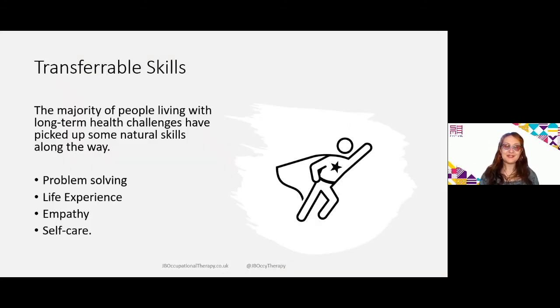So, coming towards the end now. The majority of people with a long-term health condition or a challenge will have picked up some natural skills along the way. We develop skills that allow us to operate well in a world that is not well suited to our bodies and minds. A lot of what I teach as an occupational therapist, I've learned in my own life because of my own health problems. It's not stuff I learned at university. It's stuff I worked out the hard way and then taught to others.